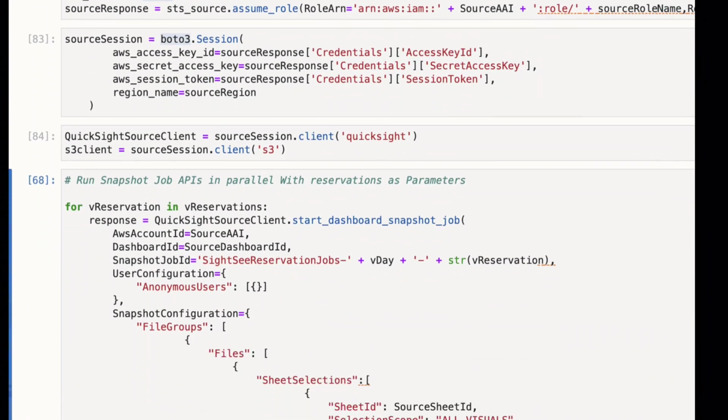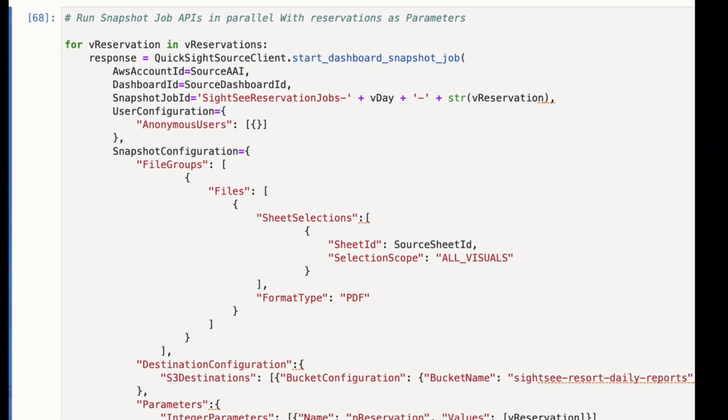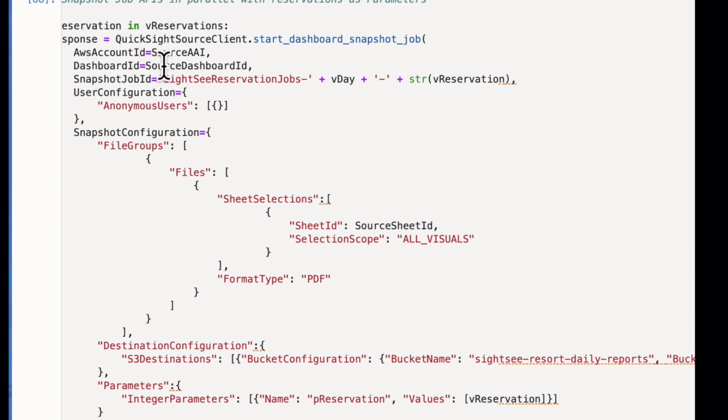You're able to see here in this section where we're going to stop, you're able to specify what dashboard and what sheet that you want to print these off for. You're able to select the format types and, more importantly, specify the parameters as well in the bottom. For our case, we're going to be doing this for all reservations, and we want to be able to do this at scale.